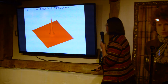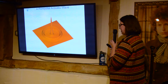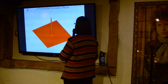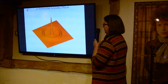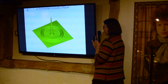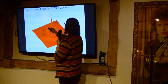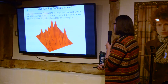That wave that goes outwards is our coupled photons and baryons, so photons and electrons and protons, and so you end up with this characteristic acoustic wave. It's just like a particle of sound moving through air, same thing, moving through this plasma of gas and light. First, the middle peak is dark matter. This outer ring is our acoustic wave, baryonic acoustic wave.